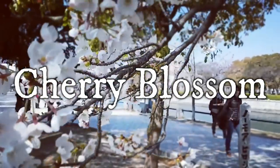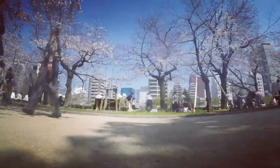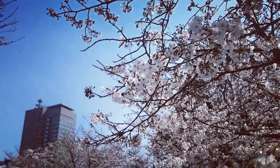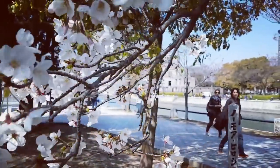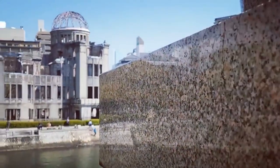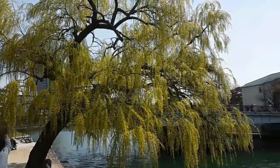Cherry Blossom. April is the busiest time in Hiroshima, largely due to the beginning of spring and the mind-blowing Sakura, or cherry blossom, in the area. Be prepared for crowds, bring a picnic, and enjoy the gorgeous cherry blossom at the Peace Park, one of the best places in Japan to experience Sakura. But time your trip well, as Sakura generally only lasts a couple of weeks.